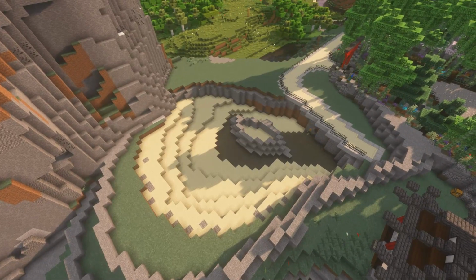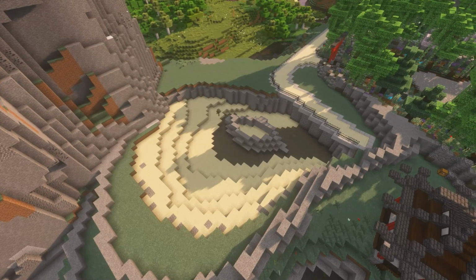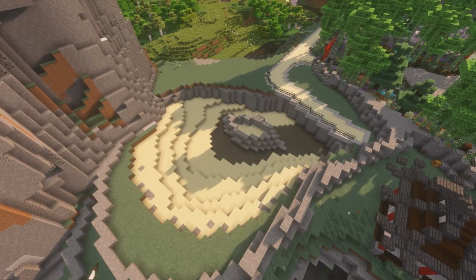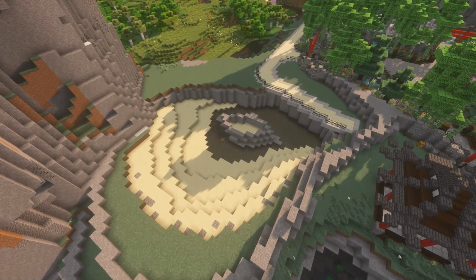Anyway, we're throwing in the water now. I did forget I needed to actually throw in the rest of the blocks for the stone wall and the pathway and all that, but I remembered. Barely.